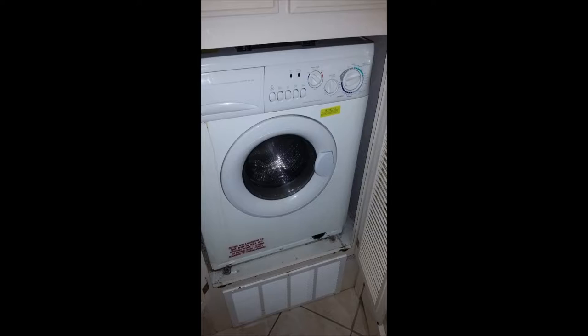One of the most useful features in this coach is the Splendide washer dryer. Although small capacity, it saves you plenty of trips to the public laundromat. There's also a large storage cabinet above for laundry supplies and more.